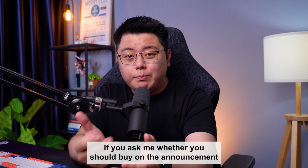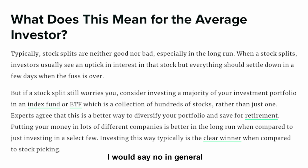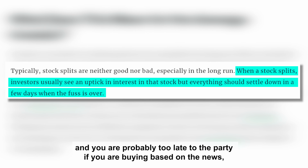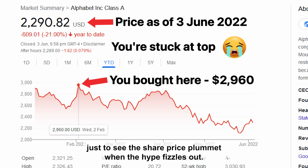If you ask me whether you should buy on the announcement of a stock split in anticipation of a share price surge, I would say no in general, because that would be equivalent to chasing the highs, and you are probably too late to the party if you are buying based on the news. And the last thing you want is to get stranded at the top just to see the share price plummet when the hype fizzles out.